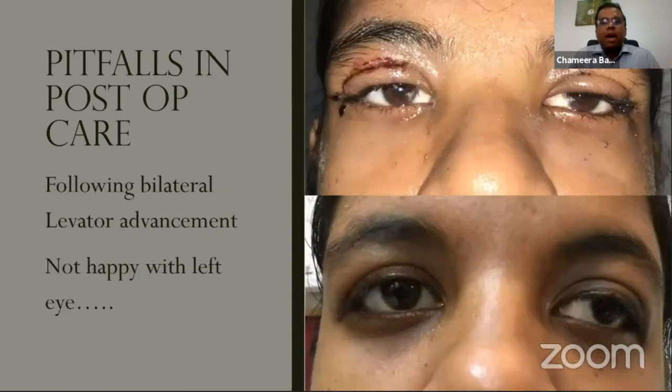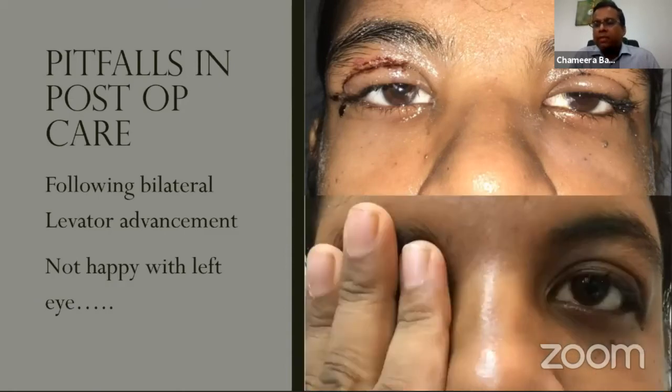And this is again a patient who had bilateral levator advancement, and she was not happy about her left eye. Again, I covered the right eye. Left eye was perfectly okay. So what's the problem here again? The patient has had uncorrected exotropia, giving rise to the impression of residual ptosis. So remember, not only the vertical strabismus, even the horizontal strabismus needs to be corrected before ptosis surgery for a better cosmetic outcome.